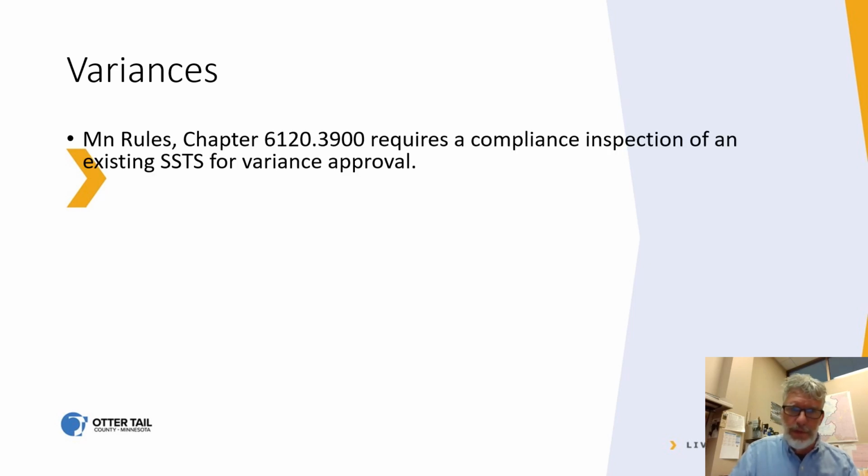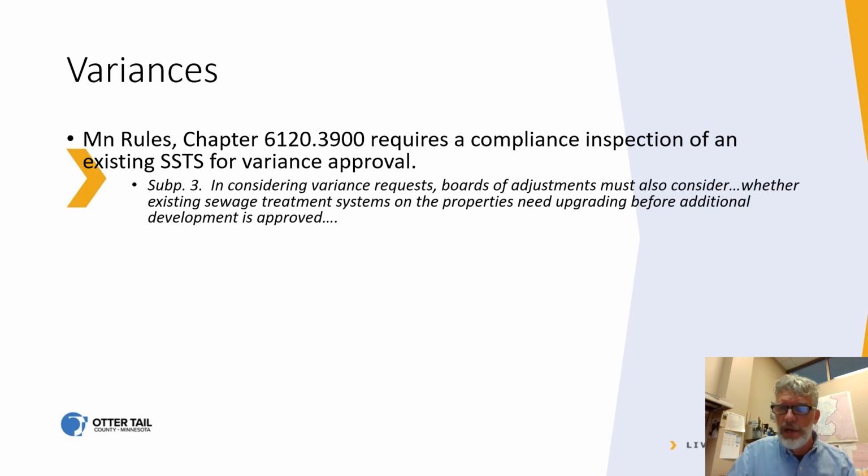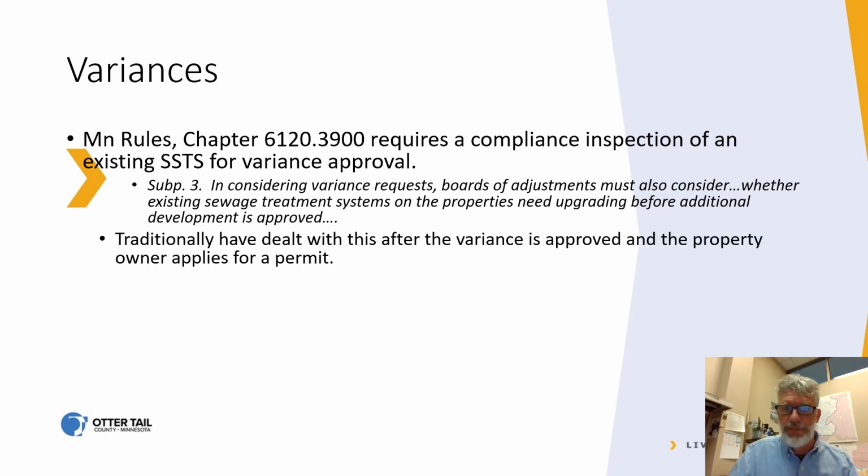Variances. Minnesota Rules Chapter 6120.3900 requires a compliance inspection of the existing subsurface sewage treatment system, or the septic system, for variance approval. Here's the language: In considering variance requests, boards of adjustment must also consider whether existing sewage treatment systems on the properties need upgrading before additional development is approved.